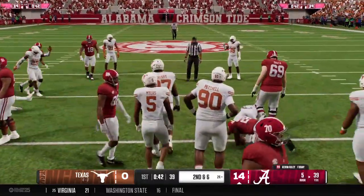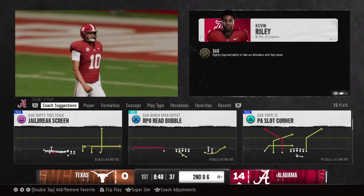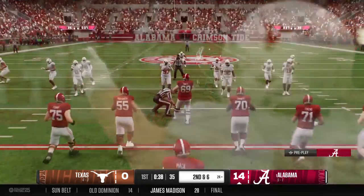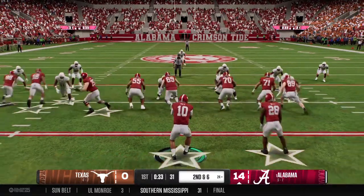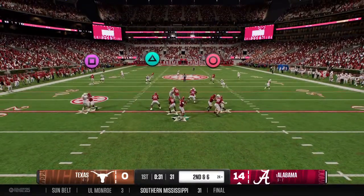Found a little bit of running room, knocked down at the 24 after a pickup of 4. Nice run there on first down. You know, this is a running back that gets better as the game goes on. So they're going to want to make sure they keep feeding him the football, let him get lathered up.